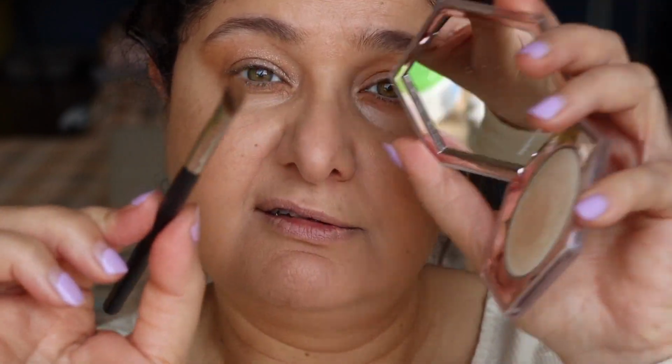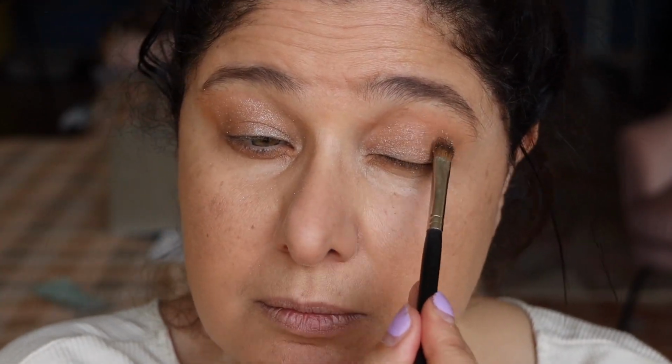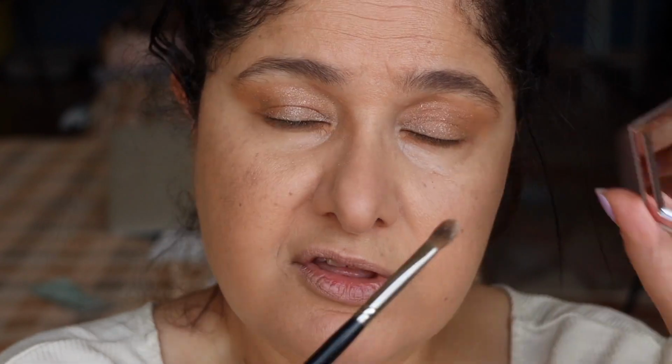If you want to have more impact with the sparkle, just spray the brush after you've dipped in, give it a spray, and then put it on for a more wet effect. This has got to be one of the best highlighters ever made. And it's just magical.